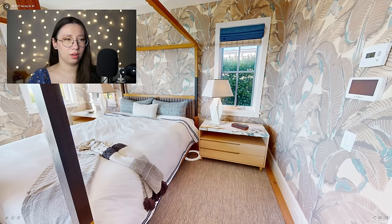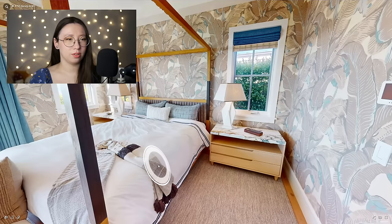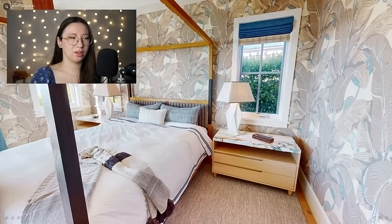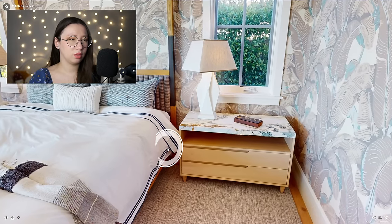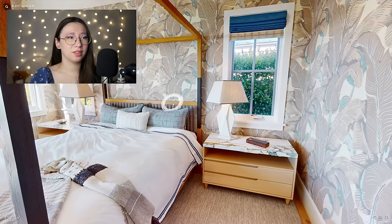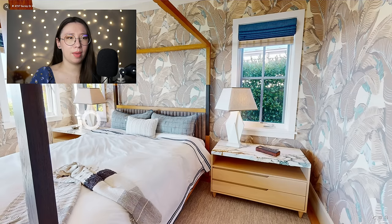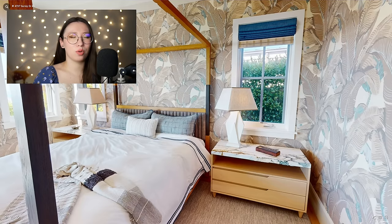Giant, really long bedside tables. I'm looking for something kind of similar. I don't love this particular style, but I like how long they are because my room is kind of like this, and I've got two windows flanking my bed. So whatever bedside table I want to get has to be under that height. So I'm looking for lower, so maybe longer, so I have more room.